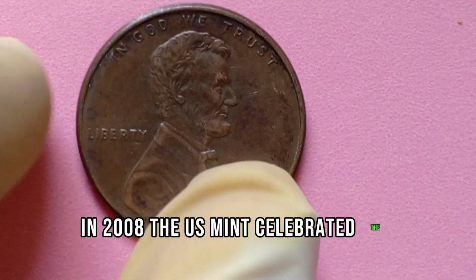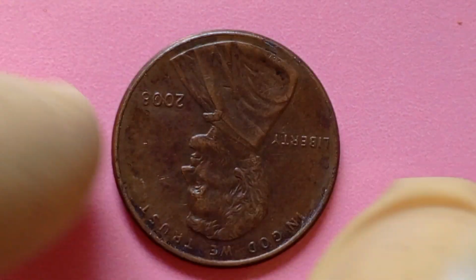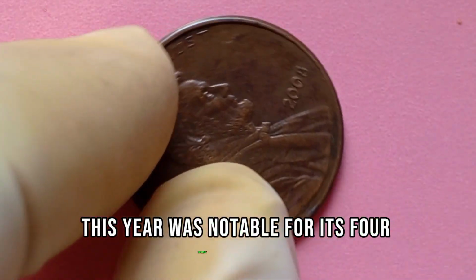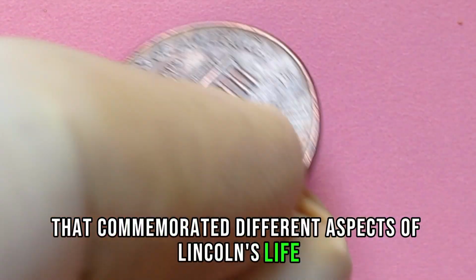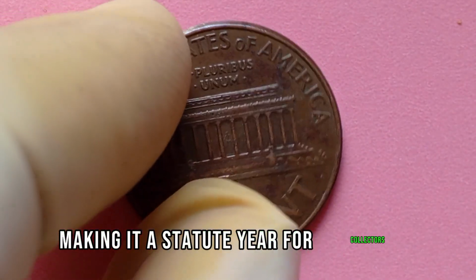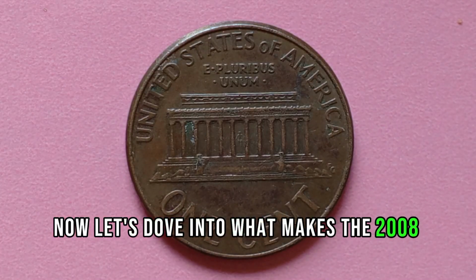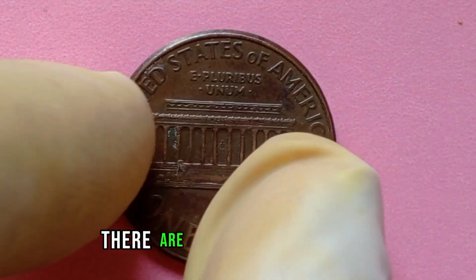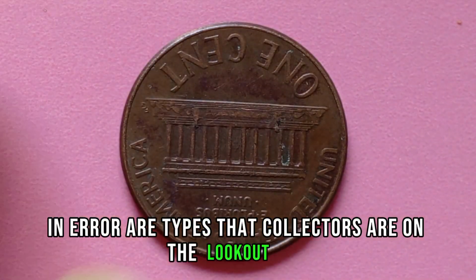Mint celebrated the bicentennial of Lincoln's birth with a special series of pennies. This year was notable for its 4 distinct designs that commemorated different aspects of Lincoln's life, making it a standout year for collectors. Now, let's delve into what makes the 2008 Lincoln penny so special. There are a few key variations and error types that collectors are on the lookout for.